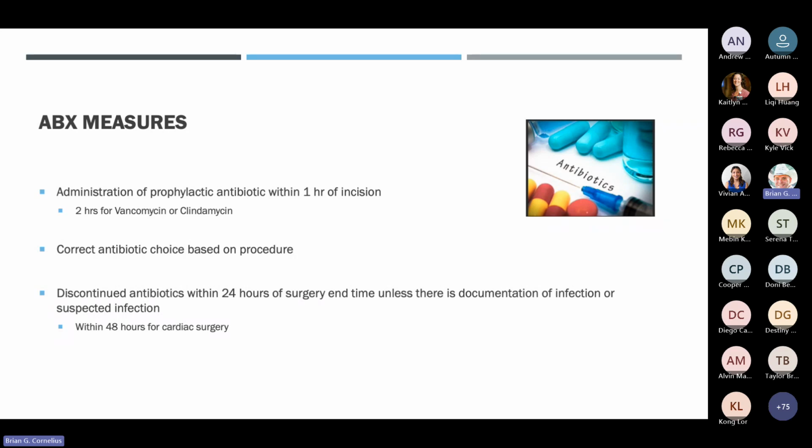The other thing a lot of hospitals have done, for two reasons, one for standardization, and two, to make sure the patients are receiving those appropriate antibiotics, is they'll have an antibiotic nomogram. And that's been agreed on by the surgical committee. It's been agreed on by anesthesia. It usually involves infectious disease as well. And that way, everybody's on the same page.